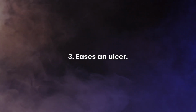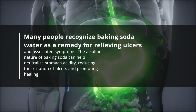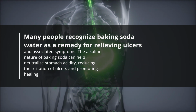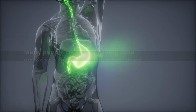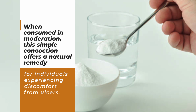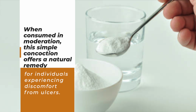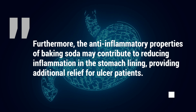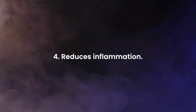3. Eases an ulcer. Many people recognize baking soda water as a remedy for relieving ulcers and associated symptoms. The alkaline nature of baking soda can help neutralize stomach acidity, reducing the irritation of ulcers and promoting healing. When consumed in moderation, this simple concoction offers a natural remedy for individuals experiencing discomfort from ulcers. Furthermore, the anti-inflammatory properties of baking soda may contribute to reducing inflammation in the stomach lining, providing additional relief for ulcer patients.